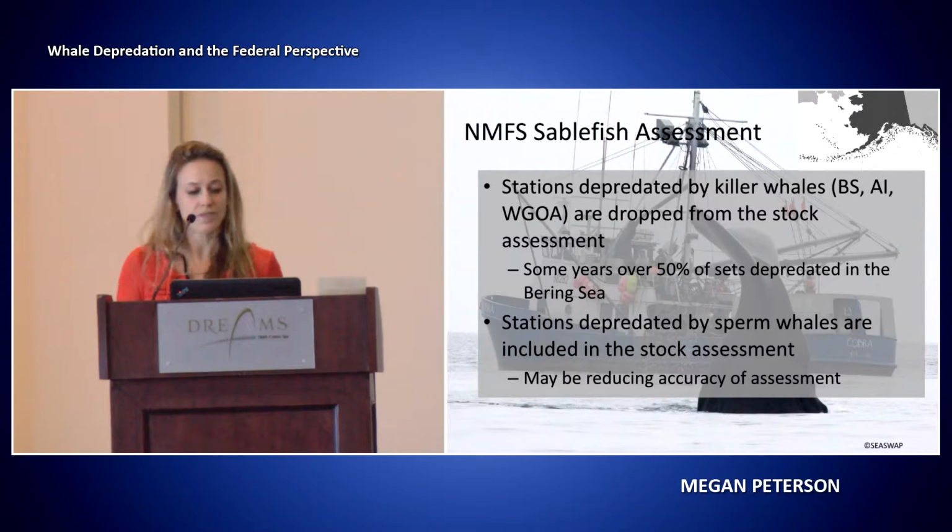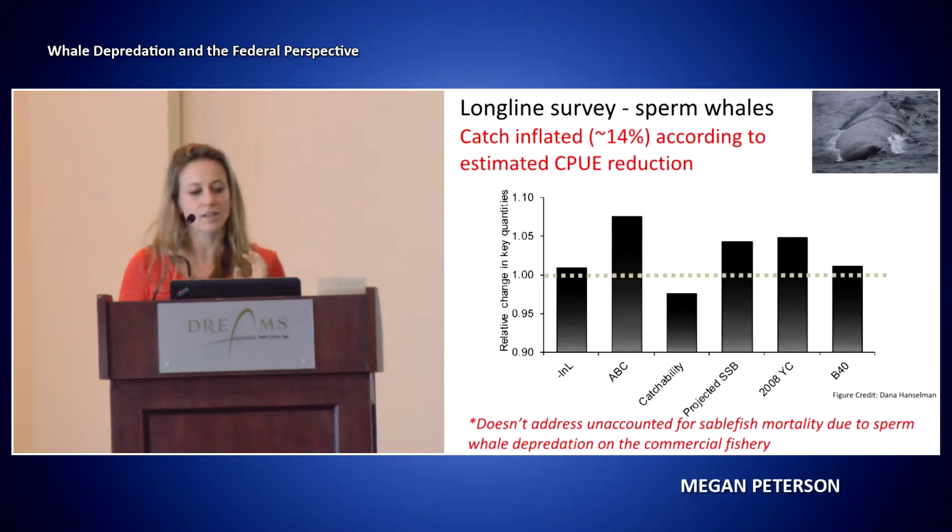Now conversely, stations depredated by sperm whales in the Gulf of Alaska are included in the stock assessment, but we haven't adjusted for that. And so that's what we're working on now. And as we all know, this may be reducing the accuracy of the assessment. So let's look at what we've done with one part of the stock assessment, looking at the survey.